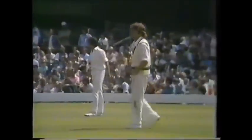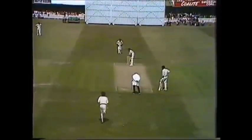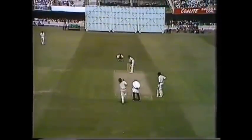209 for 6. Change in the bowling. Doug Walters has bowled his last over, and it's now to be Jeff Thompson bowling to Boyce. Lillee. And it beats him into the boundary.